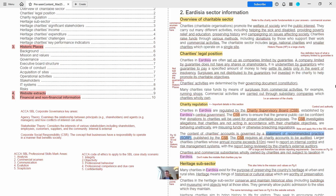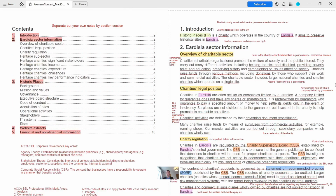And that's where the key thing for your notes here is understanding the 5 different areas you can see: integrity, objectivity, professional behaviour, professional competence and due care, and confidentiality. But it's applying it to the scenario and to the requirement that was set, and that is what is going to get you the marks. So make sure you've got those key factors down.